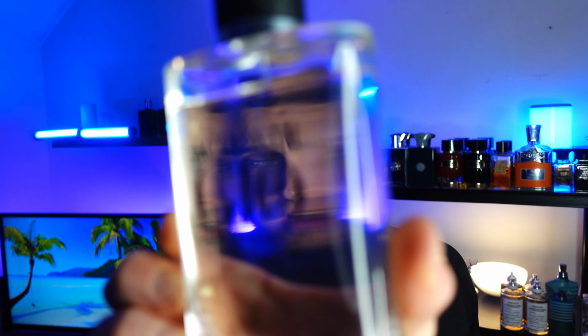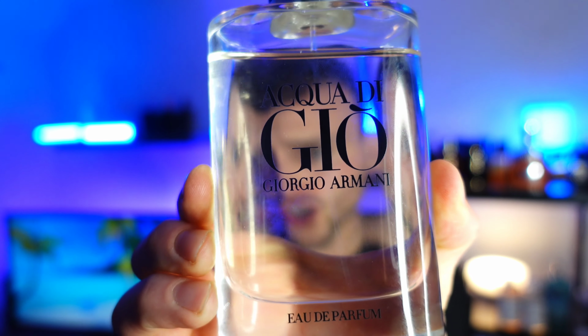I find this new one to be a very clean fragrance, so I can imagine this to be a very good choice for the office.